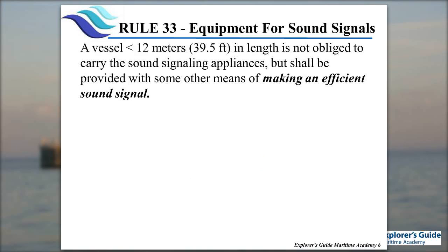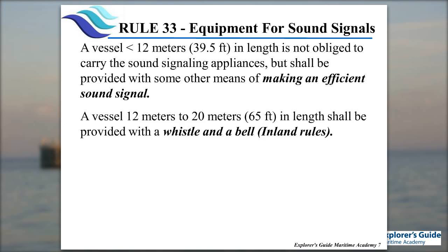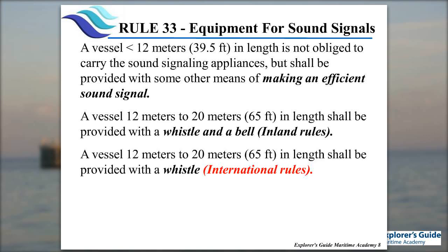Less than 12 meters, we can have bells and whistles, but basically we need an effective sound-making device. So boats that are less than 12 meters can have bells, whistles, and all this good stuff. But what are they required to have? They're required to have an effective sound-making device that can make the sounds that are required. 12 to 20 meters inland, we have bells and whistles. 12 to 20 meters international, it's a rule change, only a whistle.